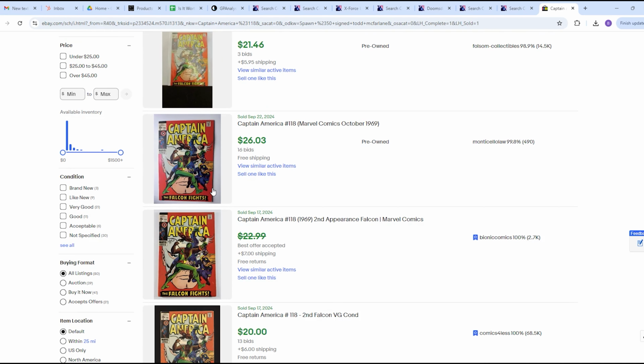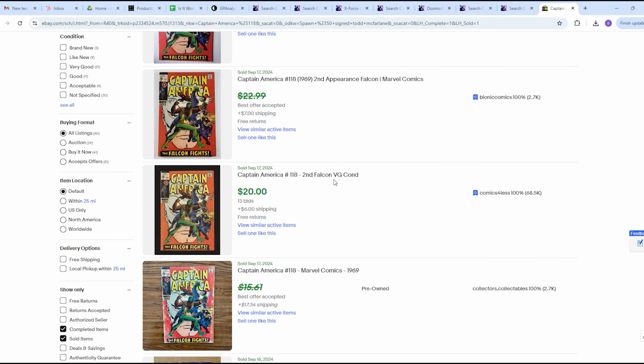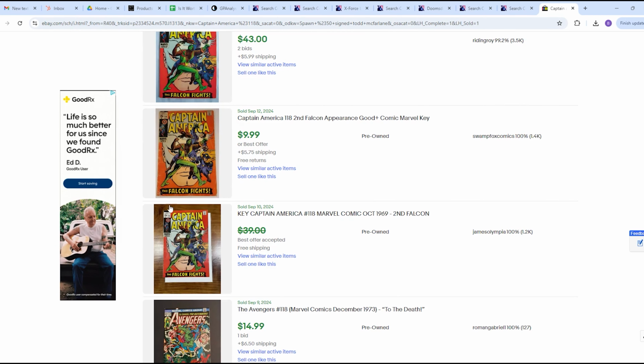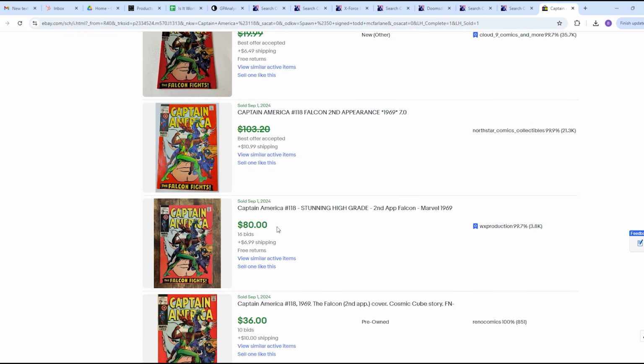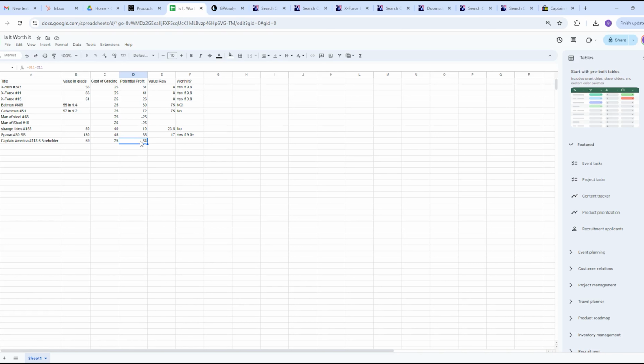I'd like to see one from a trusted seller who actually put a grade. This one looks similar grade. This is a VG, got $20. Here is an 8.5 plus, and at auction only got $43. That was a low sale. Let's just say $30. Stunning high grade only got 80. Wow. That could have been a good opportunity. There's a fine for 36. This guy has 851. So $36 and value raw 36. So there you go. It's $2 more. Save yourself the cost of grading and just sell it raw.